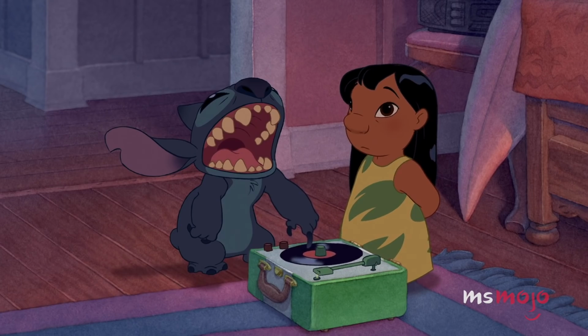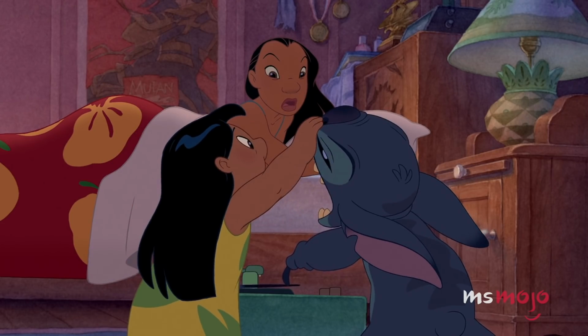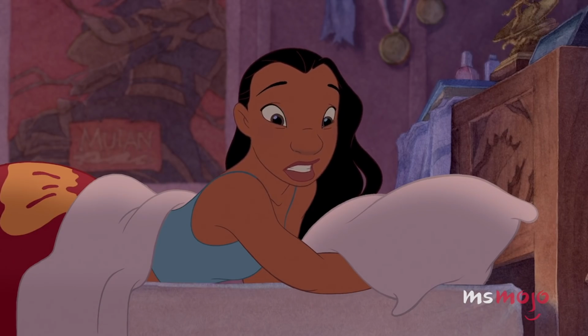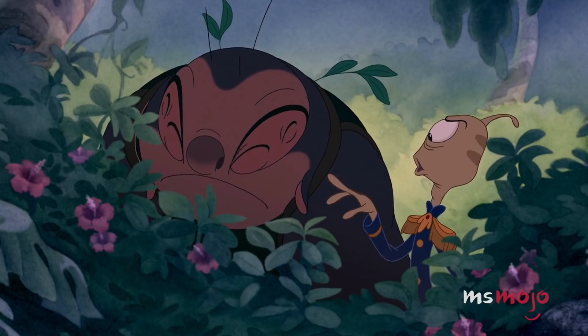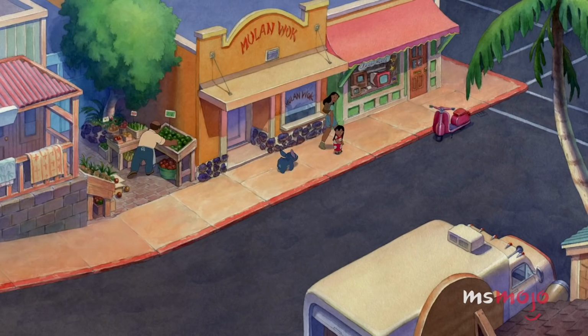Both Mulan and Nani find themselves taking on roles they weren't prepared for. Yet, both of these strong women ultimately keep their families together. Because of this, it makes sense that Nani would have an inspirational Mulan poster hanging in her room. It wouldn't be surprising if Mulan Wok turned out to be her favorite restaurant too.